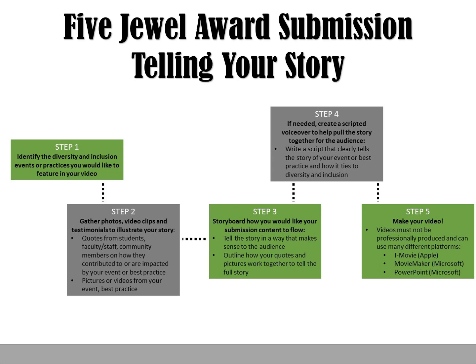And it all starts with step 1, identifying the diversity or inclusion event or practice you'd like to feature in your video. And then you move to step 2, gather photos, video clips, and testimonials to illustrate your story. In step 3, you storyboard how you'd like your submission content to flow, and then in step 4, if needed, create a scripted voiceover to help pull the story together for the audience. And finally, in step 5, make your video.